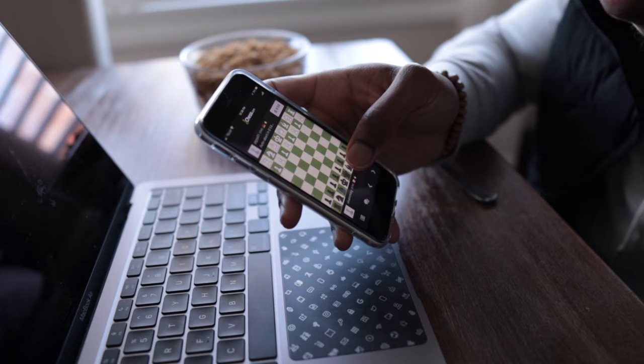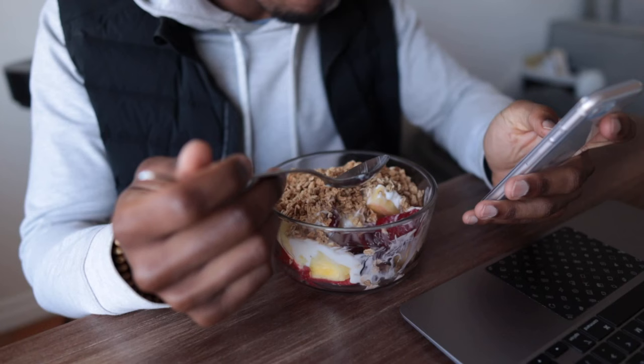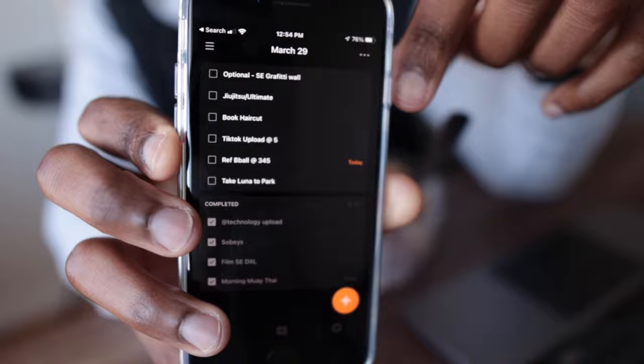This is also when I make sure to check what it is that I need to get done for the day. So I use TickTick as my checklist app just to make sure that I'm on track. And taking a look at my agenda, I saw that I'm supposed to call my barber and I totally forgot.